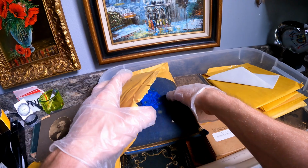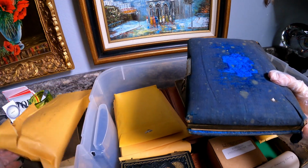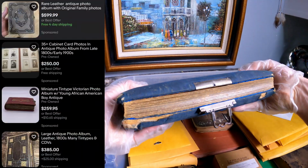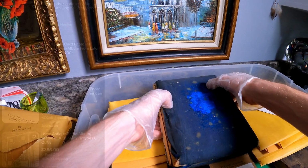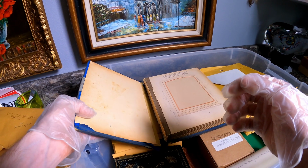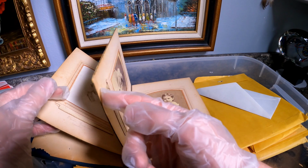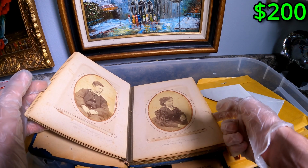Okay, it's time to check another Bible. This thing looks like it's trying to fall right apart. Gotta be very careful. Look at it right on. Latilia Willett's album. It's an album? Look at that. Little locking mechanism. Okay, let's see what we got here. And it just came right off. Yeah, this is 1800s, I believe. Check this out. Looks like the inside binding is still doing pretty well.